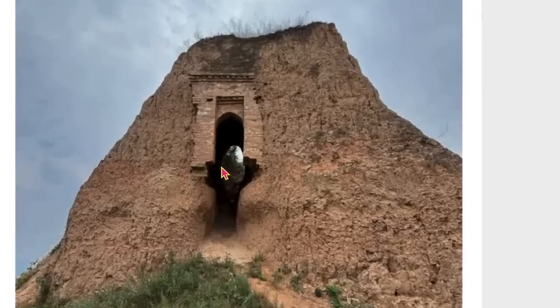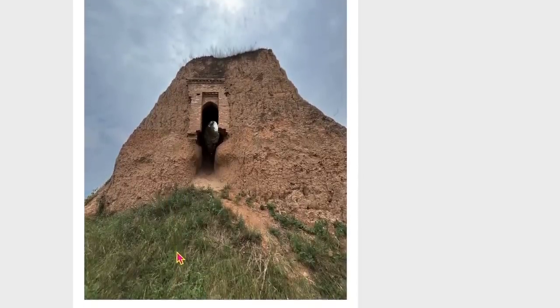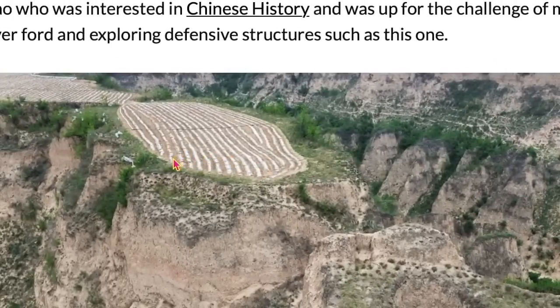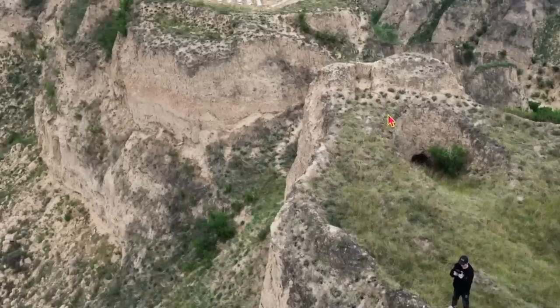So here we can see a closer look, and I'd like to go back to the video in a moment, but let's continue with what he says. This site he named the Hejin City Fortress in the Shanxi province of China. Here we have the coordinates, and here we can see those scrapings with the iron pieces running through, and we can see the other side of the door right here, as if there was some kind of collapse of the structure, or the opposite, like I proposed, more of a blowout, like a chimney.